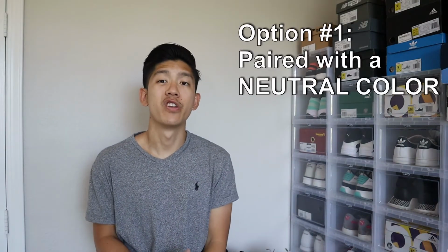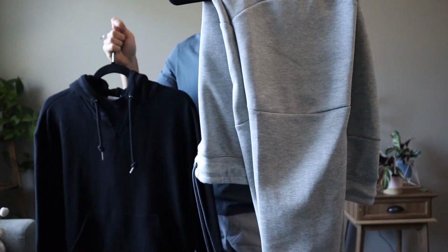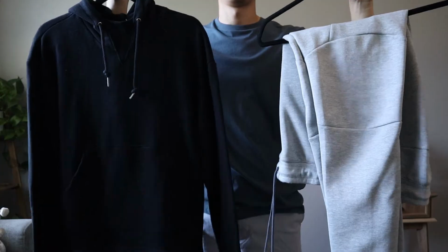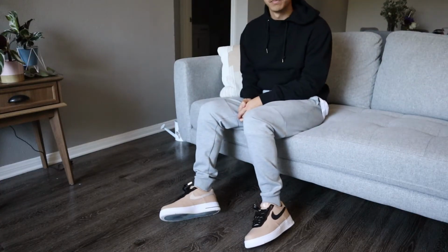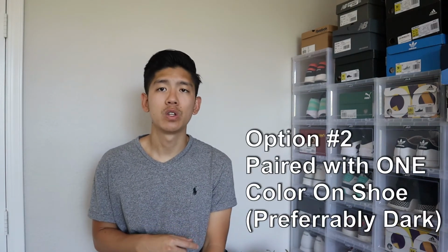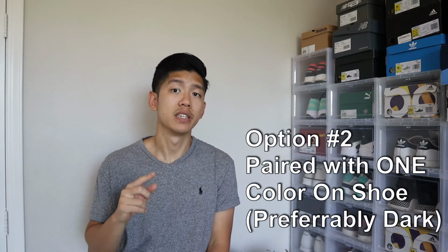The first option you have is pairing the shoes with a neutral color. Neutral can mean black, white, or gray, maybe even tan sometimes. These neutral colors just always go with everything, and you really just can't mess it up. The second and only other logical answer to that question is pairing the mismatching shoes with one other color that's on that shoe, preferably the darker one.